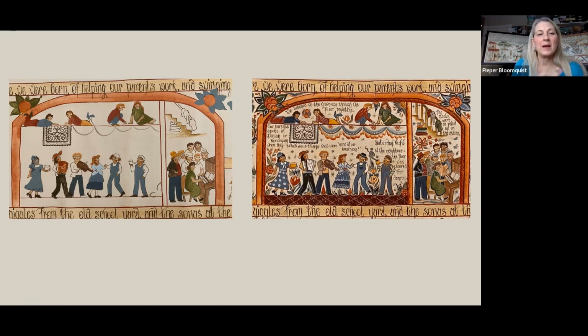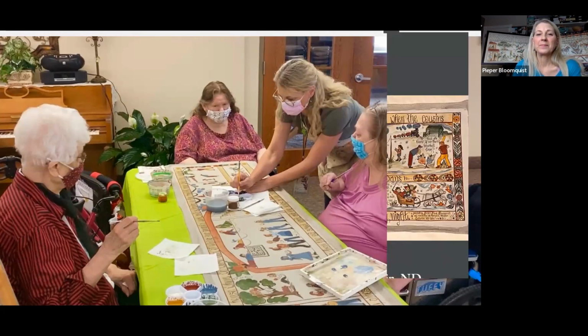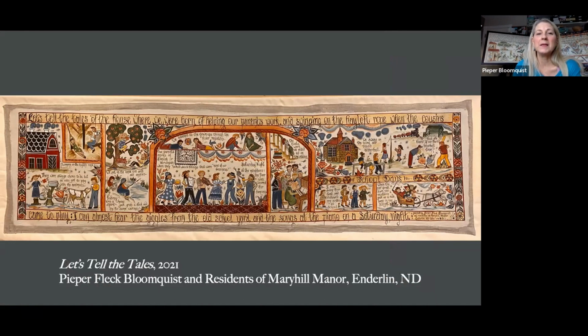But who didn't have a piano? You know, I guess up where we are, everybody has pianos too, but just sitting around the piano, and these are fun stories to see. And here we were painting. And that's the final piece.